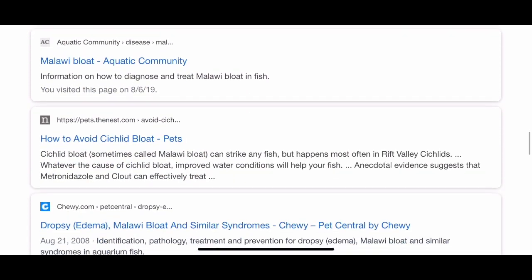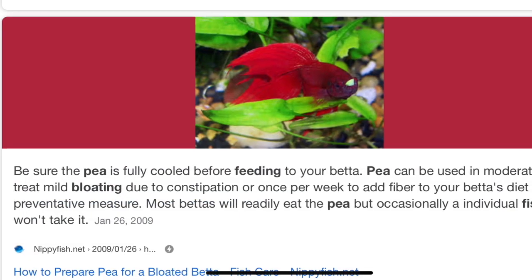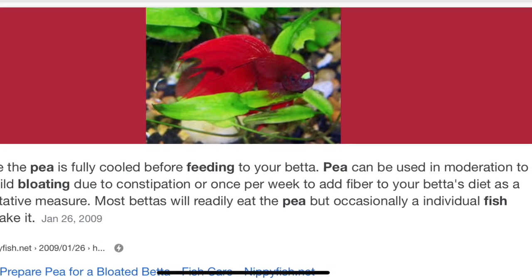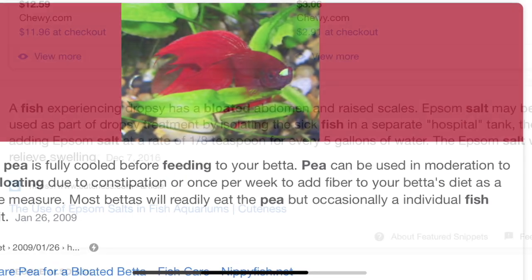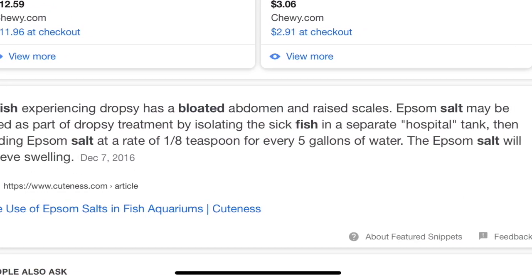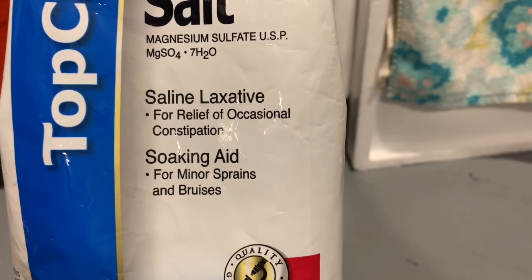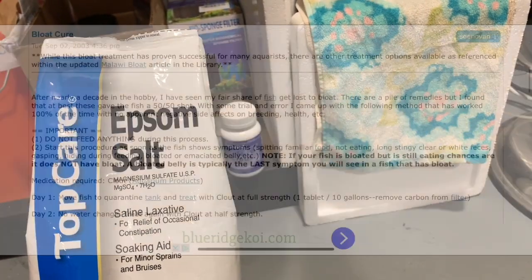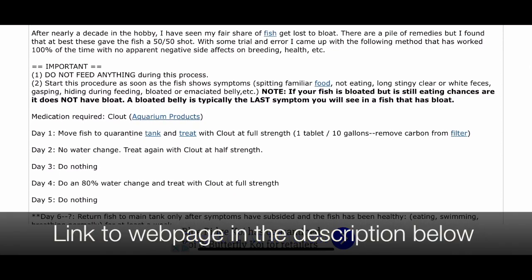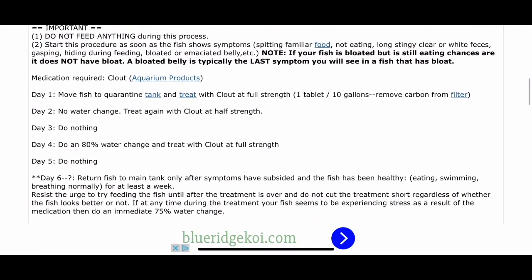So here's a page looking at information on Malawi Bloat. And the first thing that you'll see, and this is the easiest method, is to try and feed them a pea, which can act as a mild laxative. However, if that doesn't work and the fish isn't eating, you can always try Epsom salt, which again acts as a laxative. And that's what I tried with the Lwanda. I tried giving him Epsom salt baths, I tried a few different things, and that didn't work. This is when I found this treatment with Clout on an African cichlid forum, and that's what I went with, and I've actually used this technique before on a deep water hap, and it worked that time.